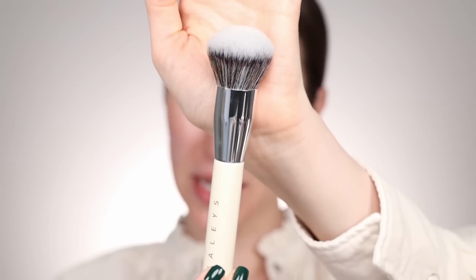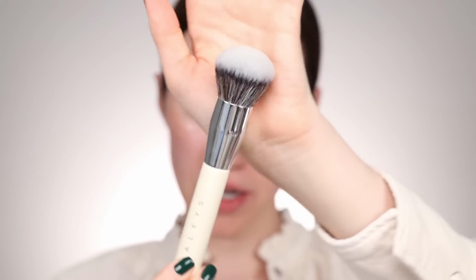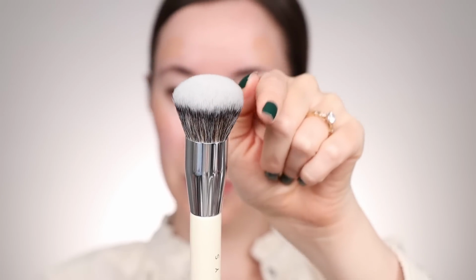I'm going to apply this on the outer portions of the face. This can be used as a highlight on top of foundation or underneath foundation. So I'm going to apply this on the outsides of the face, and I'm actually going to take my Haley's Beauty Brilliant Kabuki brush, which is so soft. I'm a huge fan of rounded foundation brushes. When it's more of that kabuki feel, it really helps to buff in the product. So I'm going to use this to buff in that highlight product.